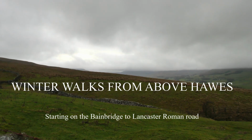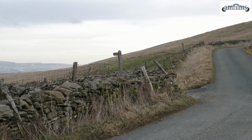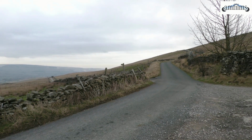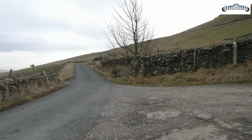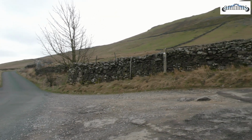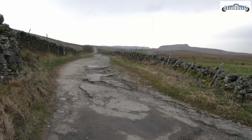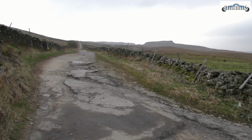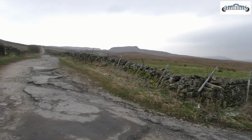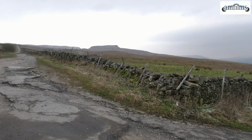Two walks starting from different points on the Roman road. Where the Semerwater to Bainbridge road crosses the Roman road is a good spot to start our walk. The Roman road is running southwest towards Ingleton. Just to the north of the Roman road is Wether Fell, a flat-topped mountain overlooking Bainbridge in Upper Wensleydale.